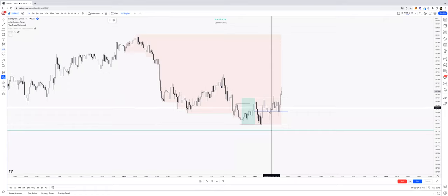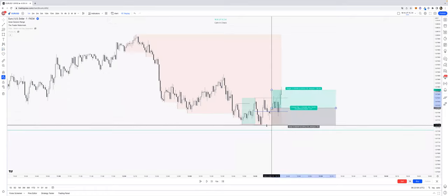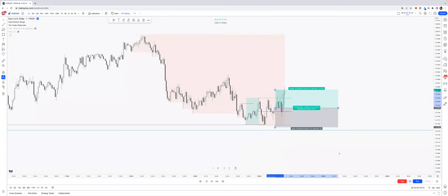So 93.8. See, this one is right. Keep reading the room. 4.7, 5.2. And where do we target then?